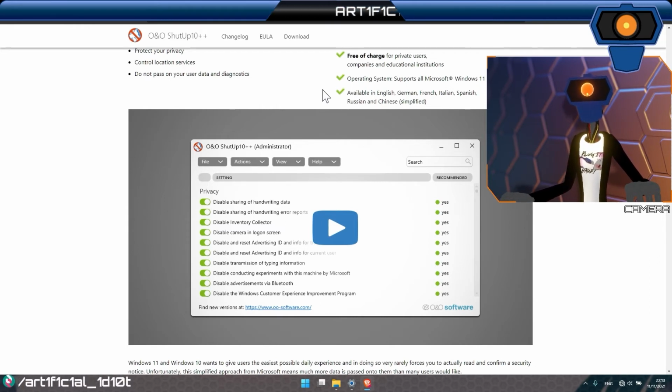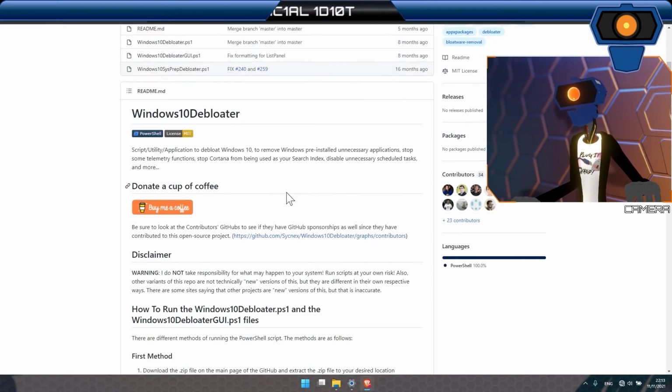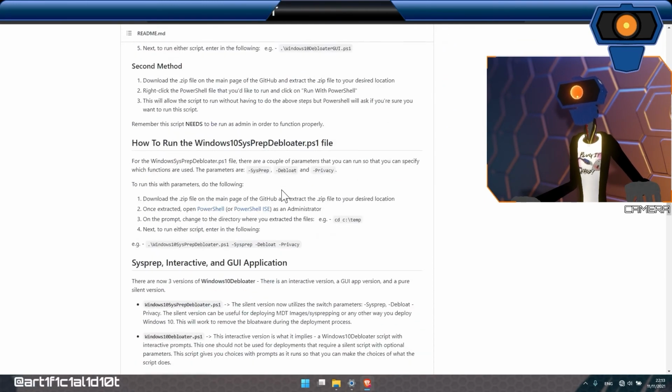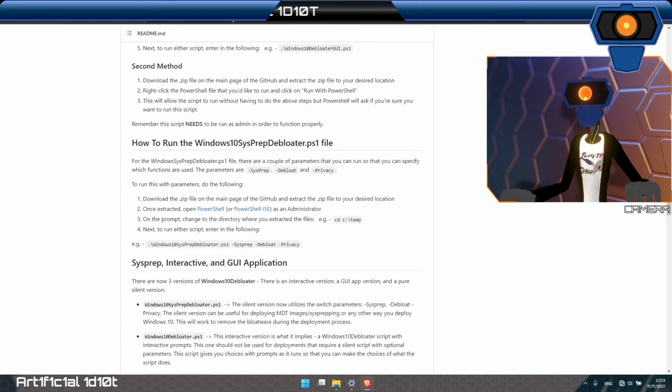If you're a little bit more tech savvy, and you want to try something a little bit more, let's say, a little bit more powerful, you can use this. I heard people having success with this one, Windows 10 Deeploader. It's similar in a sense to this one, that it kills services, but this one goes a little bit deeper.